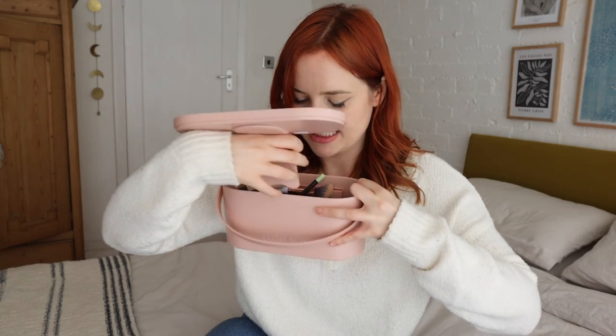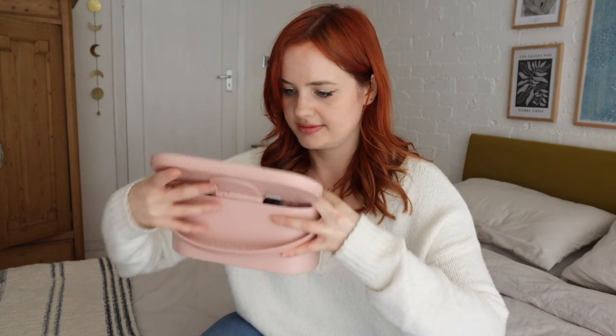So this is the case. I was actually looking for a new beauty bag and I came across this one. As you could see, it's got a lid that doubles as a mirror with a light, and it stands up and you can swivel it around, and it's really handy. I thought that was really cute. I enjoyed that. I also did the same with my toiletries bag.